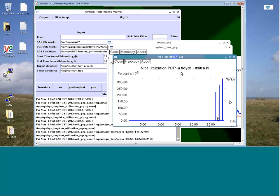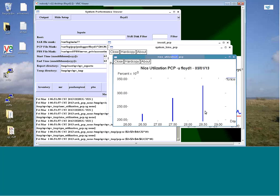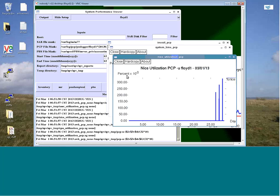This would be the cron events. Let me zoom into that area. Trying to get a timestamp here. Looks like they're just before noon that these events are running. Normally, I'm not going to want a cron event fired off at noon in the middle of my day, so I'm not sure why that's happening at that particular time of day.